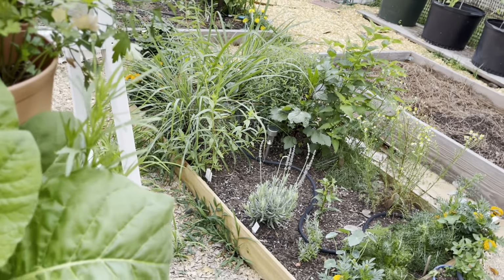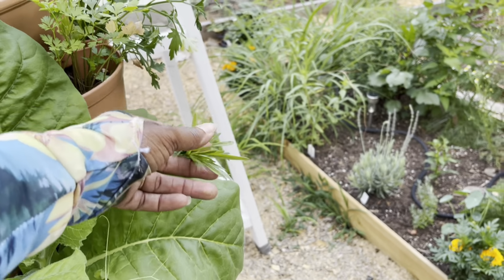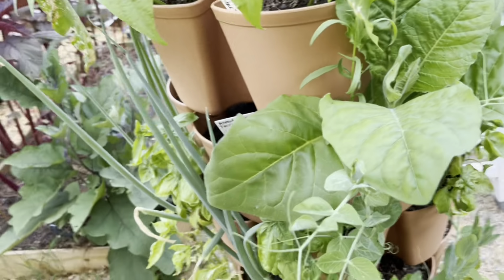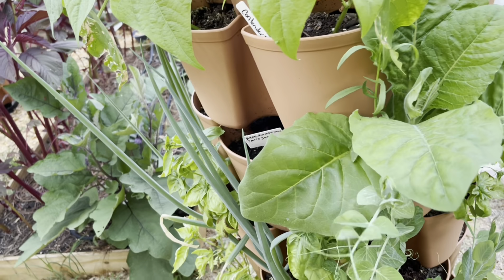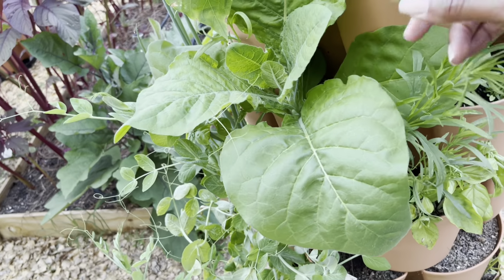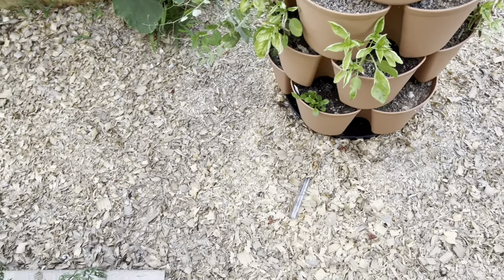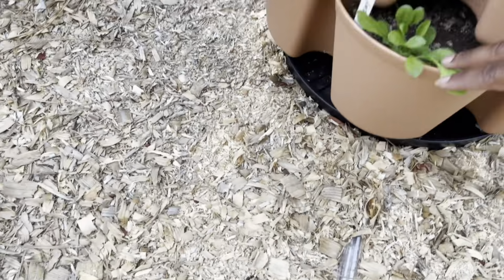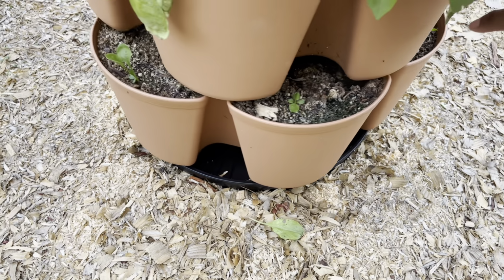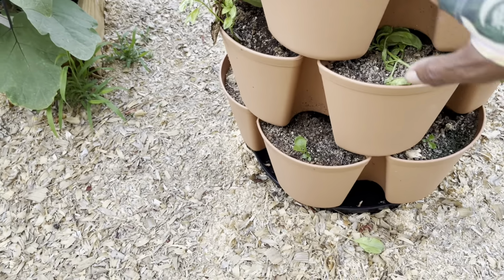I think this is borage and tarragon. Definitely tarragon. I think this is borage. I didn't know this borage was going to come up. If it is borage, I believe it is. Some more tarragon, parsley, tarragon, basil. Down here, oh, I did plant chicory. So I have some chicory and something else. I don't know. Oh, okay, that just came out by itself. I'll just leave that there.